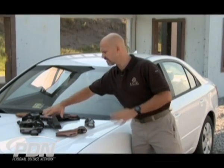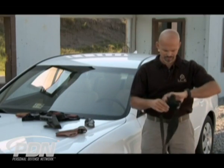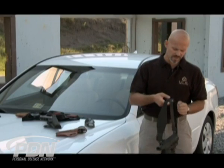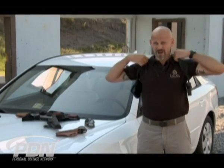Another method of carry that has gone back and forth in terms of popularity is the shoulder holster. And again, shoulder holster is a great option for when you're inside of a vehicle. Obviously, it's not going to be interfered with in any way by the actual seatbelt. When we have the shoulder holster on, all of the weight is supported on our upper body.